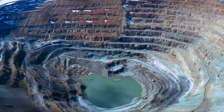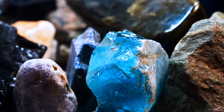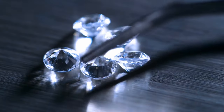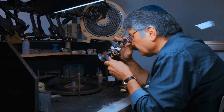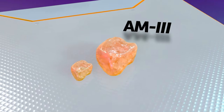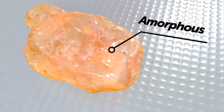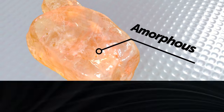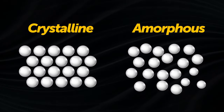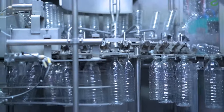There are more extremely hard materials we're discovering or even inventing. For example, there's a new type of glass that's harder than even diamonds. Diamonds are generally the hardest of all natural materials. But now, scientists have made a new type of carbon they named AM3. It's now the strongest and hardest amorphous material we know about. Amorphous means material doesn't really have apparent organization or shape. For example, rubber, glass, wax, and plastics.